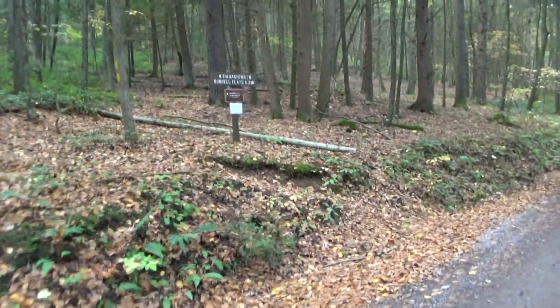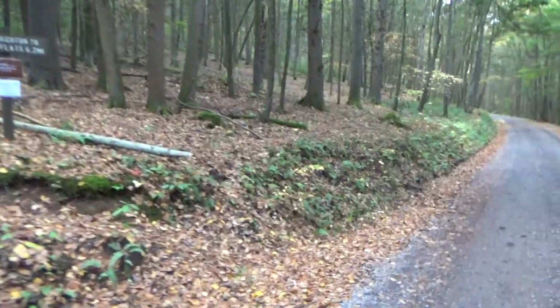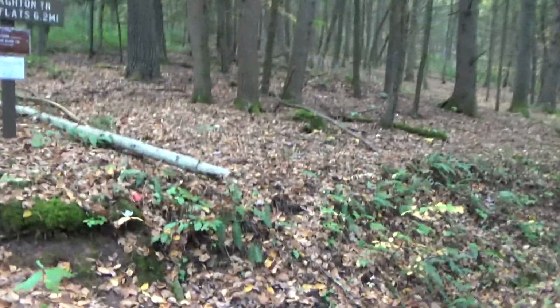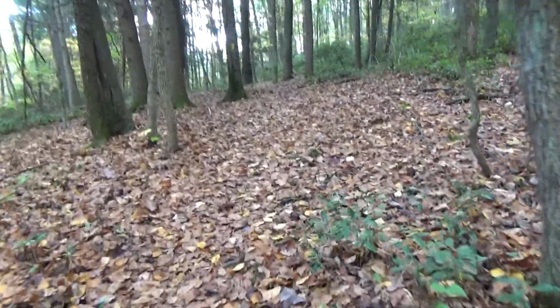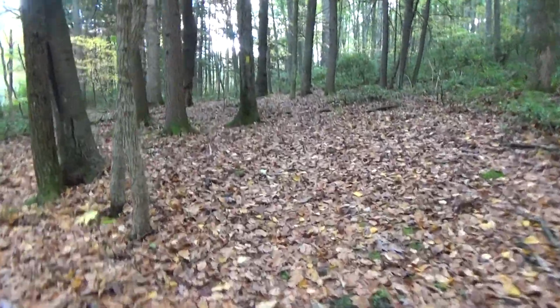Here's our turn. That was easy enough. Just follow this road up and then cut right off here to the left. Got a nice sign and everything. Alright. Time to lace it out across here.